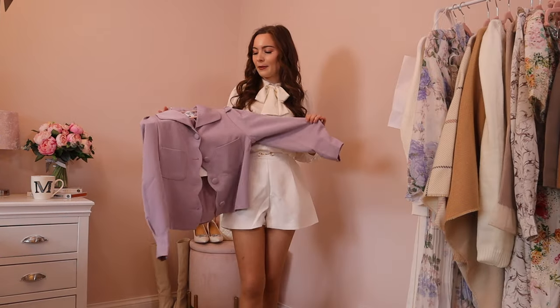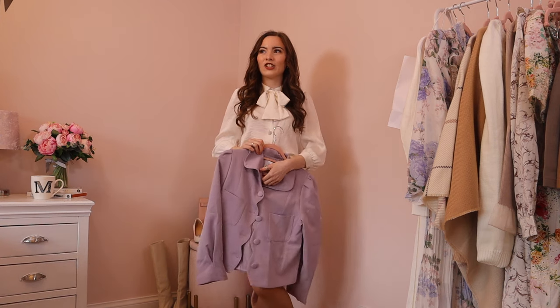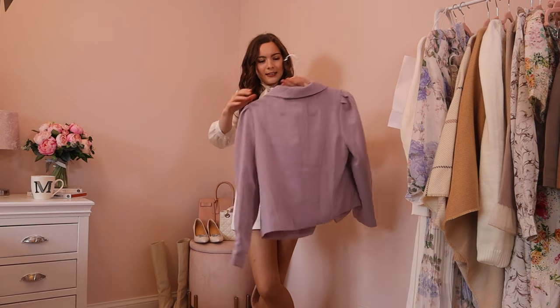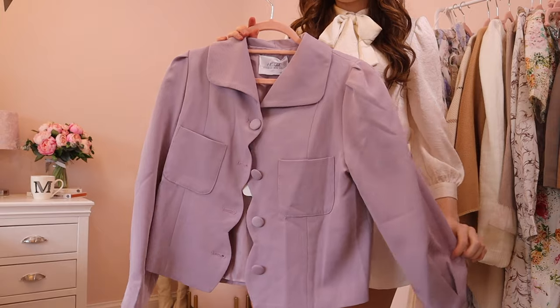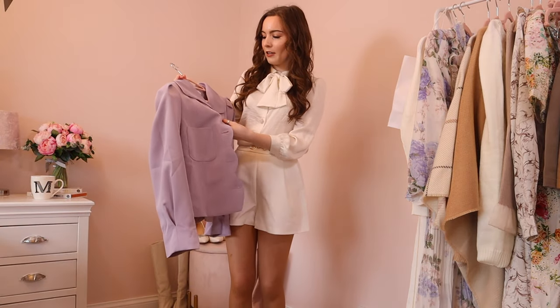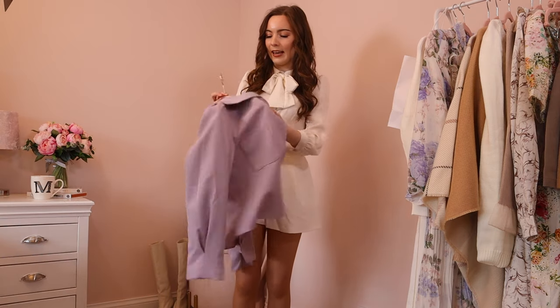So here is the jacket. When I saw it on the website, I was a bit like, that could look really nice or that could look really cheap. When I've got it here, it's quite unusual looking. I really like the scallop details and the puff sleeves, but I don't know how it's going to look, so let's pop it on and see.